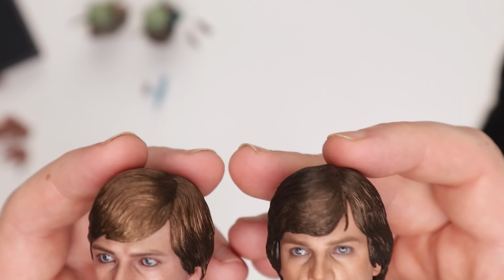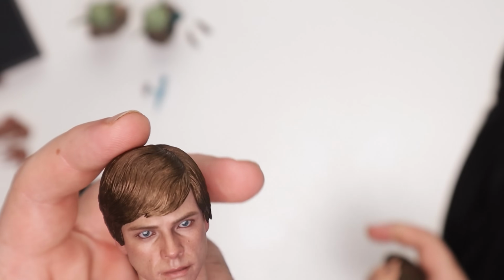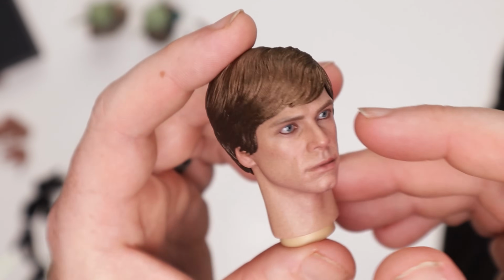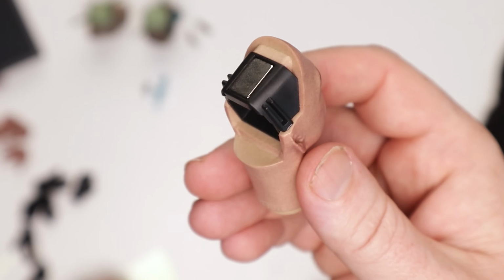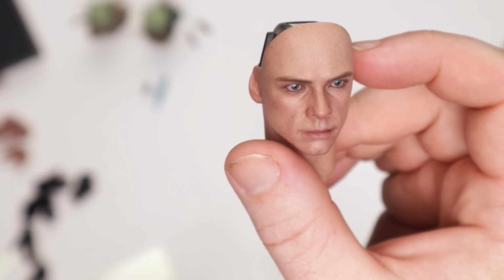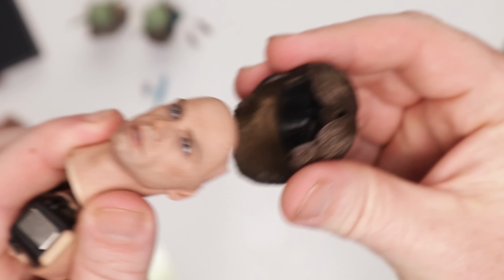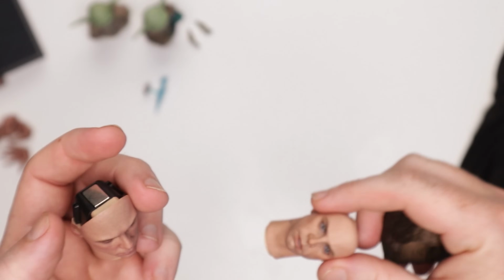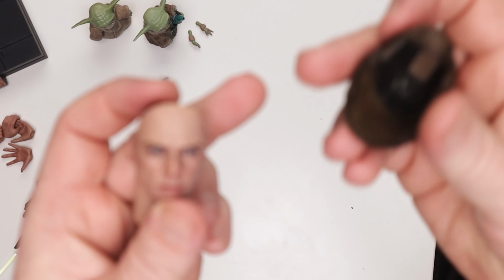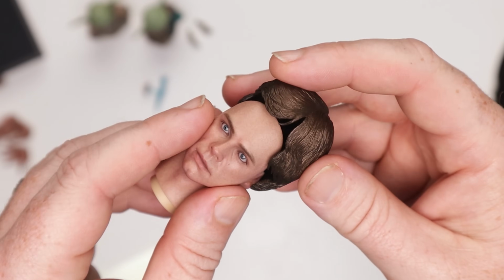Anyways, fun fact, the hair is interchangeable. How about that? So if you just really want to go for that one, you can. The magnet pops right off, just like the other Lukes. In this one, you've got the joystick, so you can change out the expression on the eyes and move those eyes around. But if you pop this guy off, I would imagine the other head sculpt with the windy hair works as well. You can pop this guy right in here.